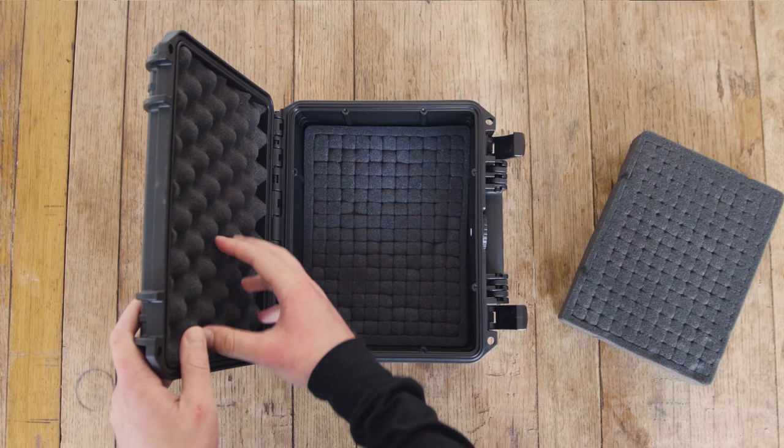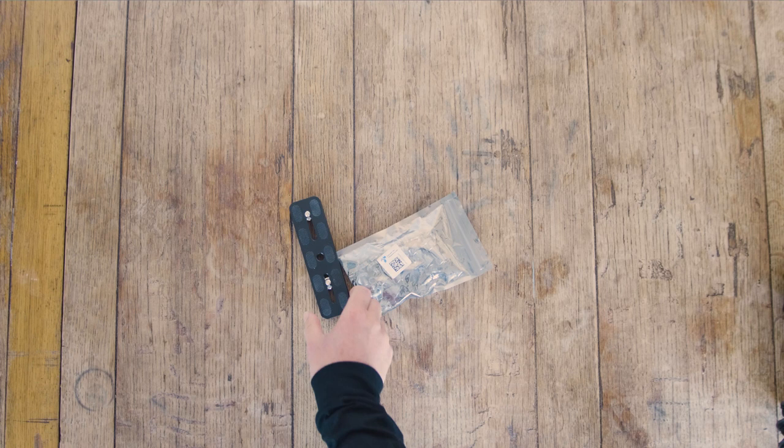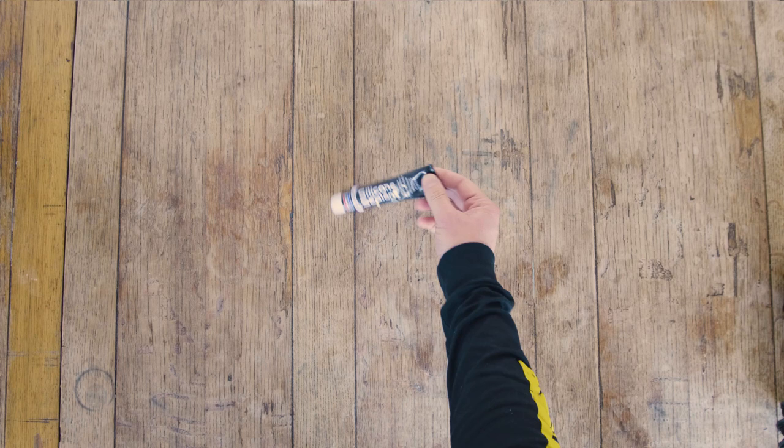An 82mm UV filter to create the window for the lens. A pack of screw mount adapters and an Arca Swiss plate for attaching to the bottom of the case so that I can mount it to mini tripods and other things like that. Silicone sealant to make sure everything stays waterproof.